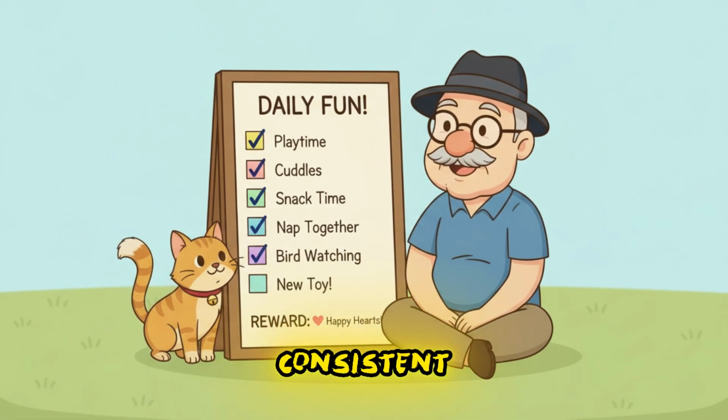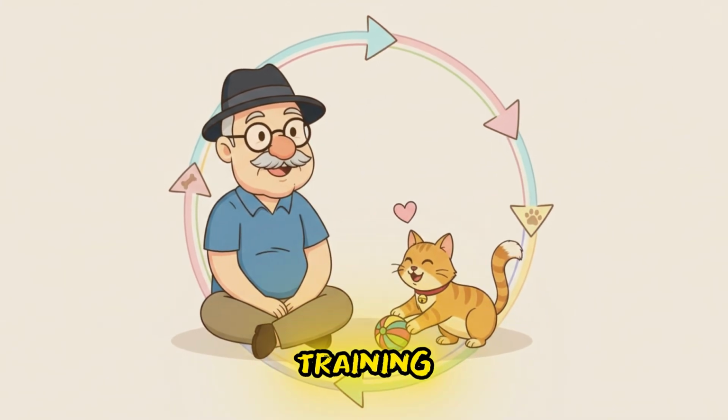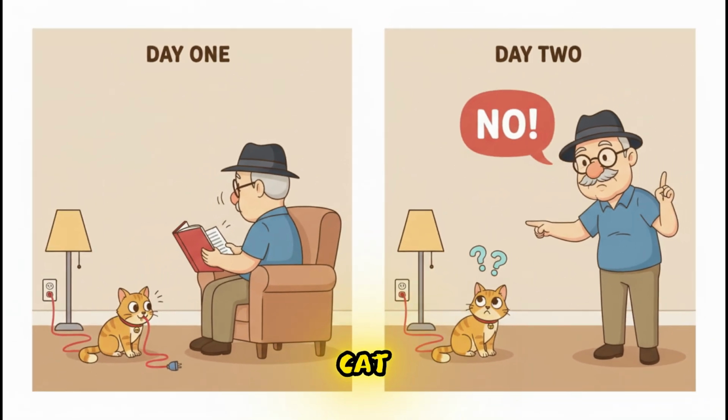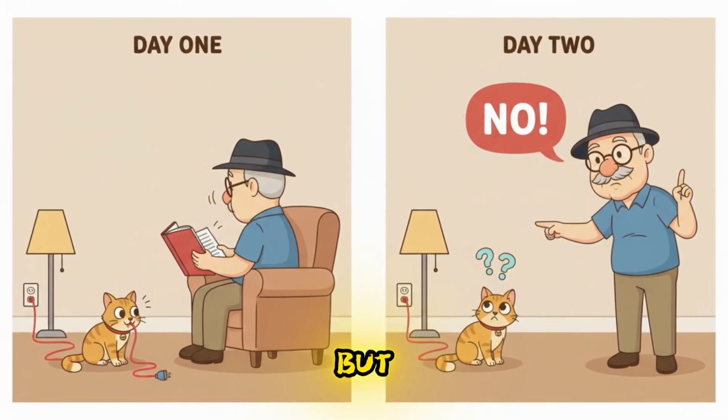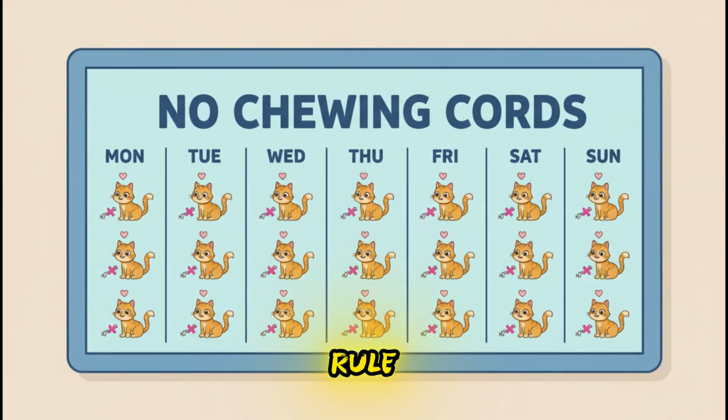Fourth, be consistent. Consistency is one of the most important parts of training a cat. If you allow your cat to chew cords one day, but punish them the next day, they'll become confused. The rule must always stay the same.